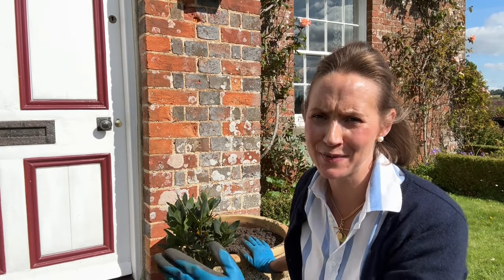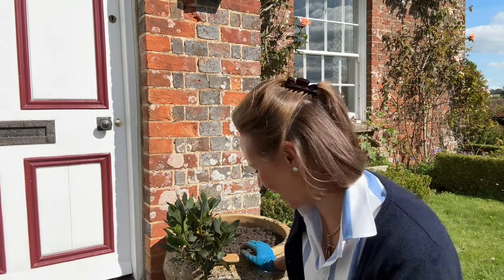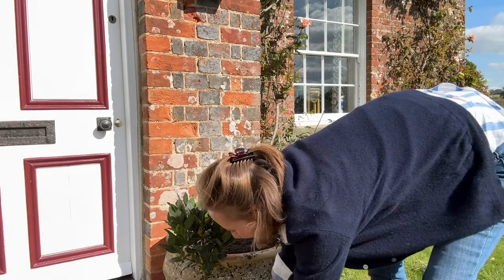Now, I thought that bay would work really well here. I am always using it to cook with, but I thought it would be something all year round that would look really smart and elegant in these two pots either side of the front door. I love bay, and it's something that I do use very frequently when I'm cooking. So it's just super easy to open the front door, pinch a couple of leaves and pop them in a pot. So let's plant them.